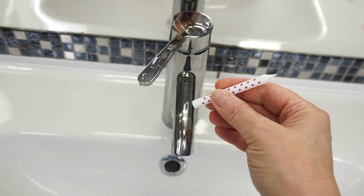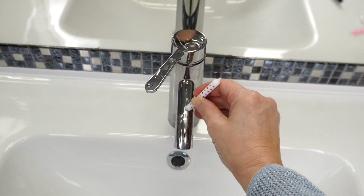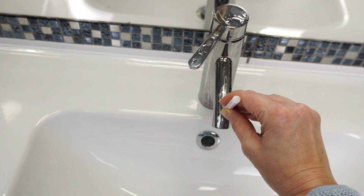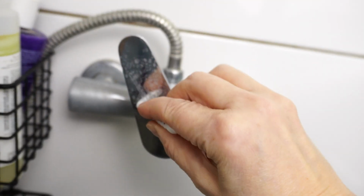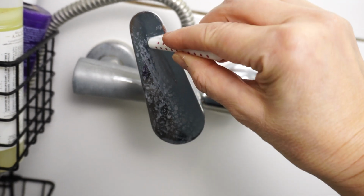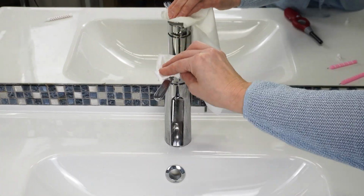Rub the faucet with the candle and see what happens. The candle leaves a trail. That's the idea. Next time you clean the faucet, use the candle. Just rub the areas where watermarks appear the most with the candle a few times. Then take a cloth and start polishing the faucet. This will spread the wax.